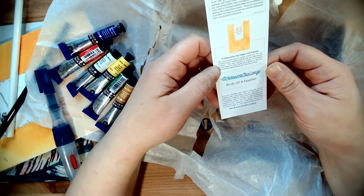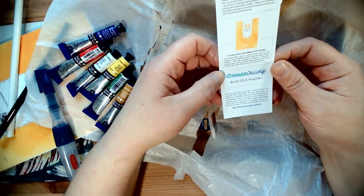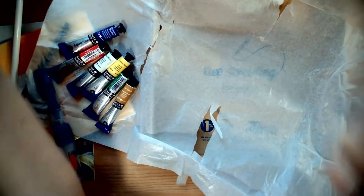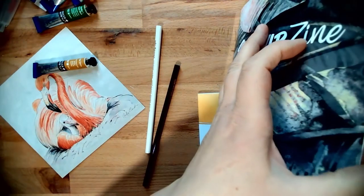So the Scrawlr challenge on this one. Yeah, and you've got a watercolour pad there. The Scrawlr challenge is birds of a feather. Okay. Let me just have a think about that one. While I have a little think as well, it's probably worth having a quick flick through the zine, have a look what's in there.